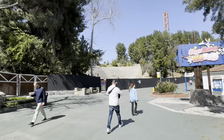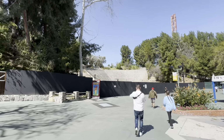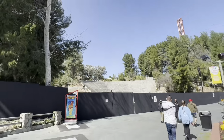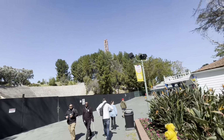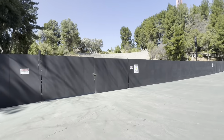So this amphitheater right here, I heard that they're gonna demolish it and maybe make it into either another attraction or another restaurant or something else. If you guys look closely, you can see the tracks still to the Superman ride up to the very tippy top of that tower. But yeah, that's where construction's happening.